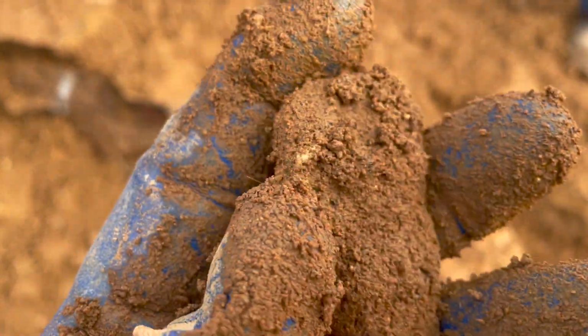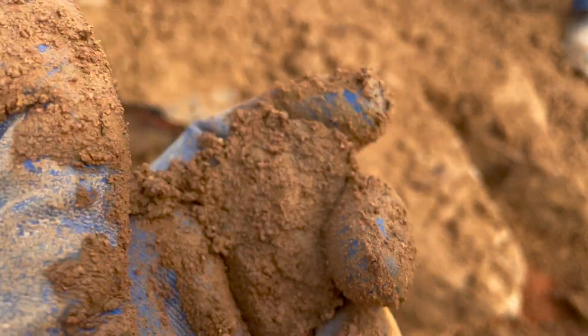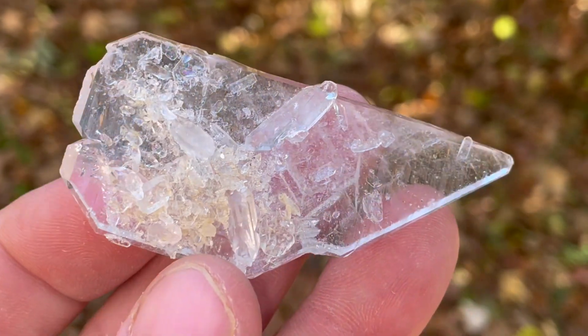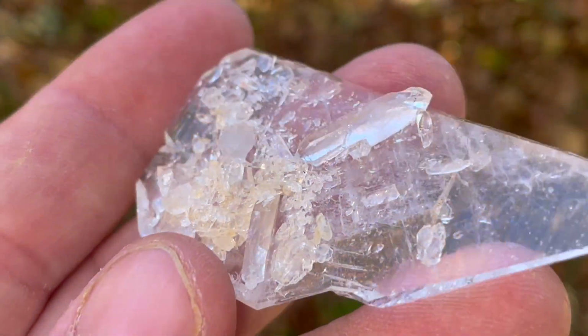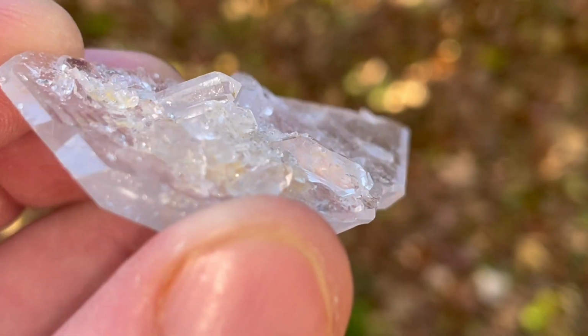If I see something that looks like it has a crystal structure underneath a bunch of dirt, I almost always keep it. Sometimes they can turn out to be really nice, happy surprises. Check out this double terminated tabby quartz. It's perfectly flat on the bottom side, but on the other side it's loaded with all kinds of extra little attachments on there. It's really neat how this thing formed like that.